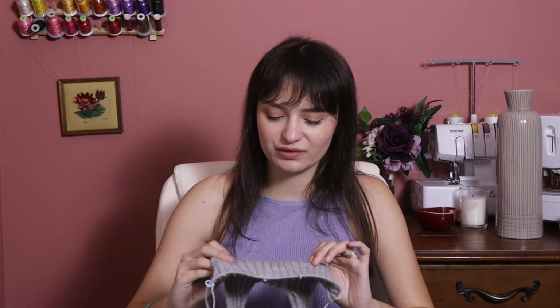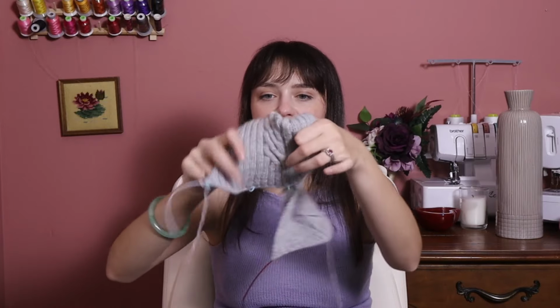I did a gauge swatch, but I find it's really difficult to tell if you're on gauge when you're knitting in this rib, because obviously it contracts so much.